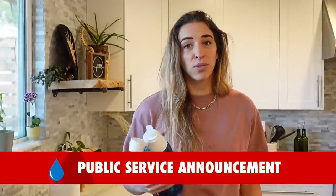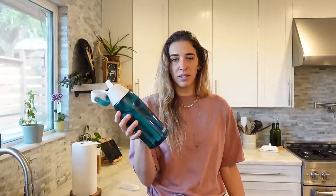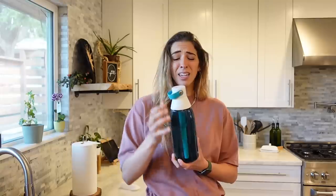It doesn't magically make it Fiji or Evian or Erewhon water. It just filters what comes from the tap, which is disgusting. PSA, if you ever come to Southern California, don't drink our tap water. It's disgusting. But I would say this is pretty, you can taste it, there's a difference. It's cleaning it. So there's no germs in it. It's just not a good water. I say this is cool.